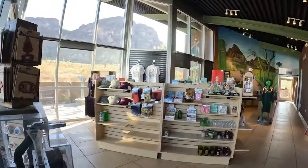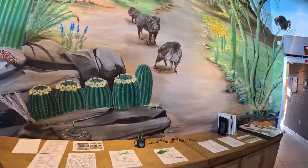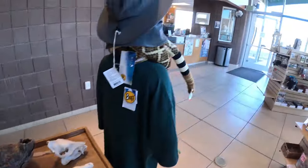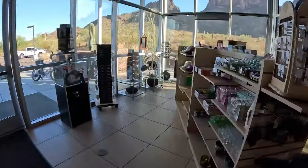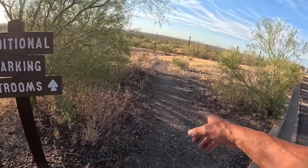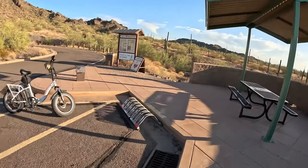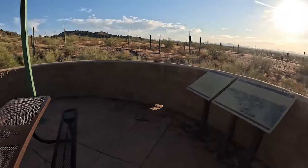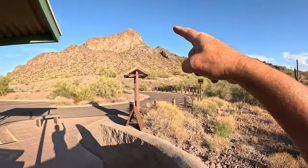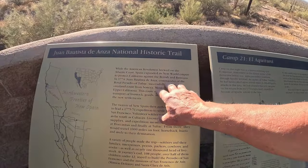Activities for the kids. How are you, sir? I am wonderful. How are you doing? Thank you. And I'm not sure what they mean by this, but it says additional parking and restrooms. I guess you're supposed to drive through there somehow. I don't know. I think this is a trailhead. I'm pretty certain it's a trailhead because there's a trail right there. See? There's a trail. And it goes, I think, up there.